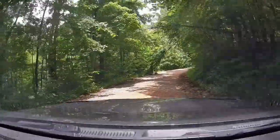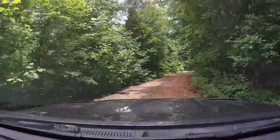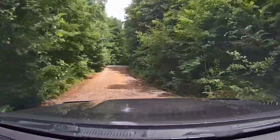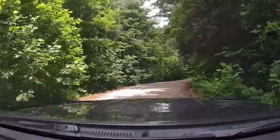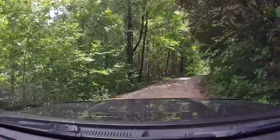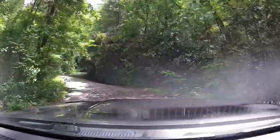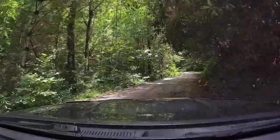It doesn't allow in a lot of places for two cars to pass side by side. So going at 20 to 25 miles per hour allows you to stop. And then it also allows you to stop if you see someone walking or hiking, because this road is also open to hikers as well. People do hike this to the top and back down, and people do hike to the Appalachian Trail and continue on with their hiking from there. So try to maintain a good speed of 20 to 25 miles per hour.